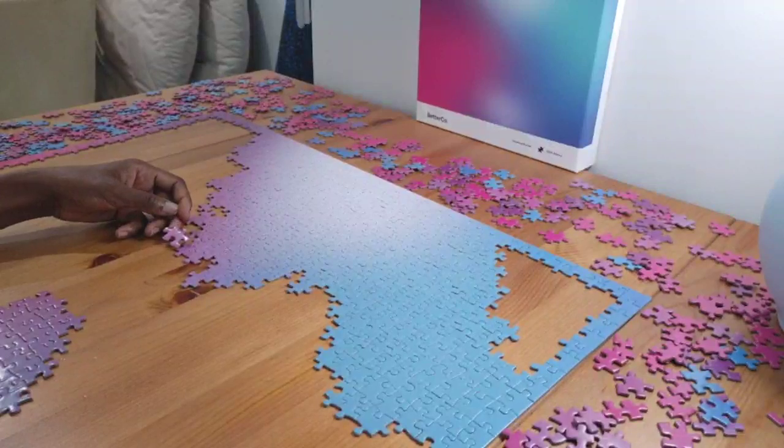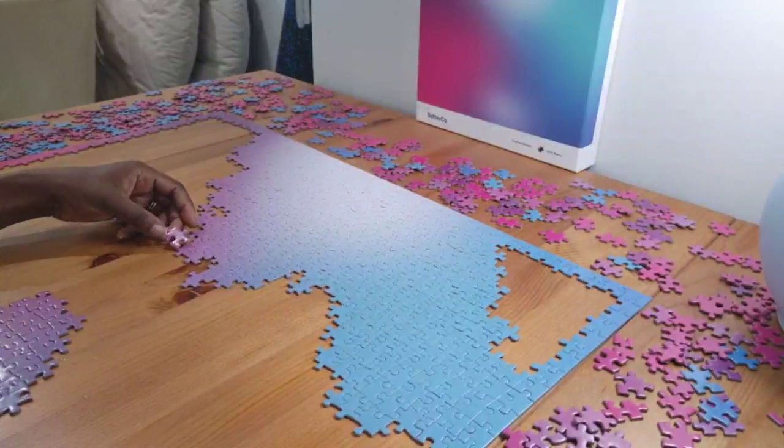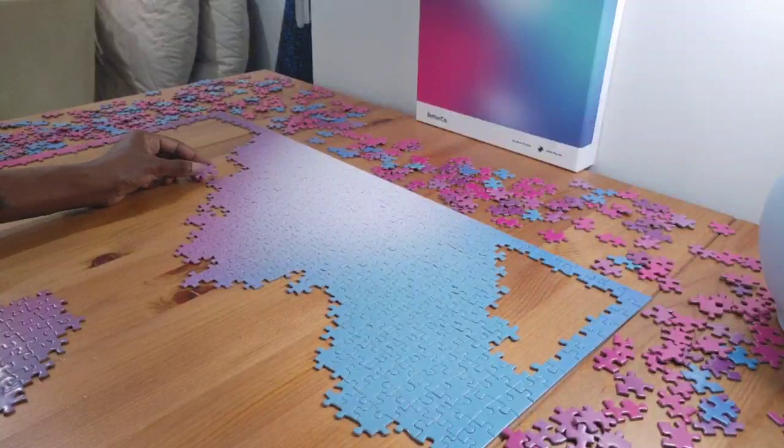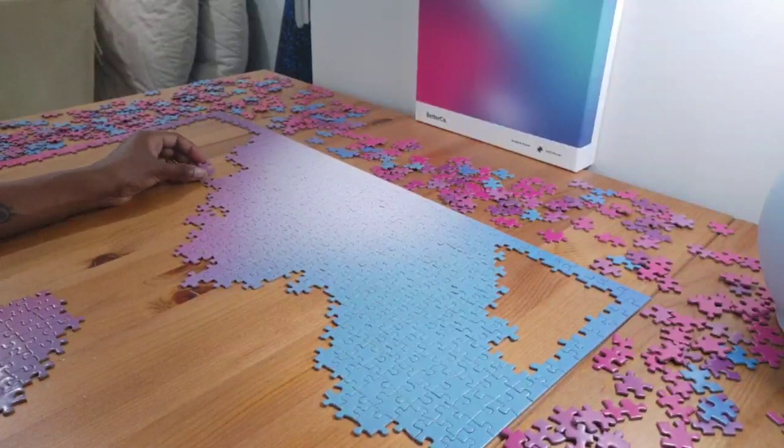Based on the color scheme, it looks like you should go like this or this. Because you've got a lot of pink going on, I feel like you should be down here.